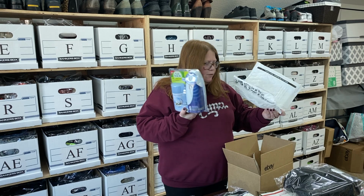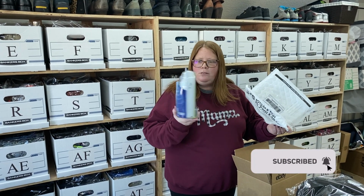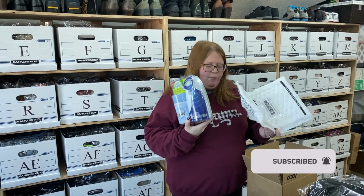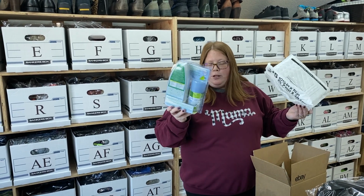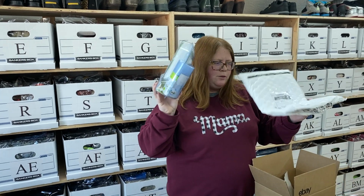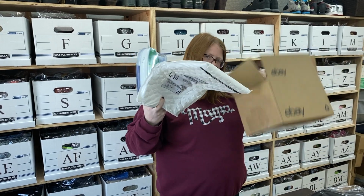And I did want to mention, if you didn't know, aerosol type things you have to ship ground, so you can't ship this like normal priority mail or in a padded flat rate or anything like that. So sometimes it's a little more expensive. This I think ended up being like $10 and a few cents, but I'm just putting this in a reused padded envelope and then putting it inside this box.